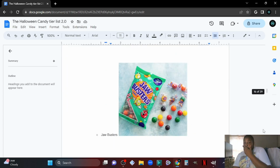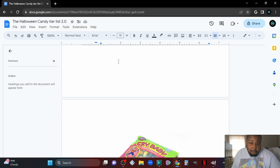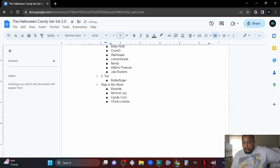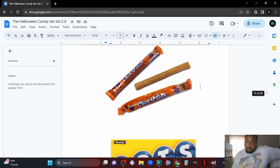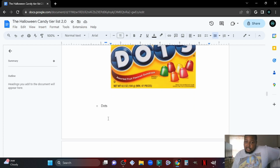Then next up is going to be Chico Sticks. I still hate Chico Sticks. I think it's mostly because of the coconut. I had to resolve why I had such a disdain for Chico Sticks, but then I remembered it has coconut. I hate coconut. So Chico Sticks, guess what? You, my friend, are also going to stay in the store. Well, at least Chico Sticks aren't alone this year. I remember last year they were alone and staying in the store, but this year you got friends with you, Chico Sticks.